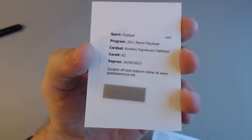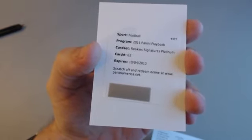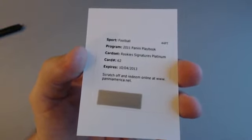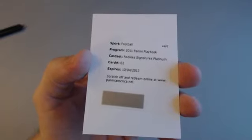62. Rookie signatures platinum. So platinum should be a very good low number. Take a look on Beckett, see if I can find while he's looking to see who that is. Rookie signatures platinum. 62 is gonna be Daquan Bowers. It is Daquan Bowers. That will be the Bucks. It is Tampa Bay. West Virginia, that is you.